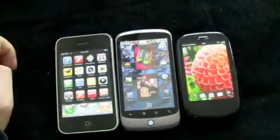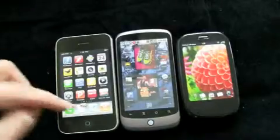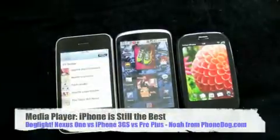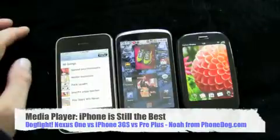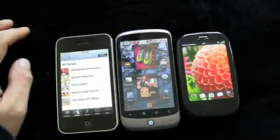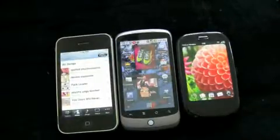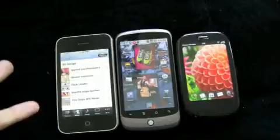So if you want to use your phone as a media player, all three are capable, but I think the iPhone has the leg up. I still think it's the best media player in the business because it's just so smooth and so integrated. And yeah, you have to use iTunes. And I know a lot of people don't like iTunes and the whole Apple ecosystem thing. And that, I guess, has to be part of the review.